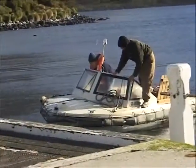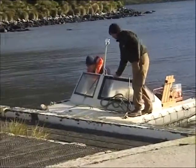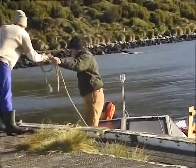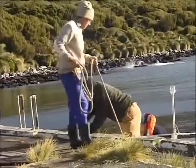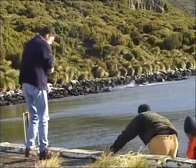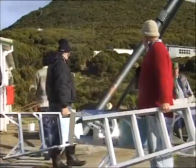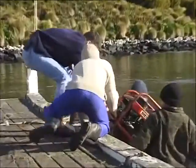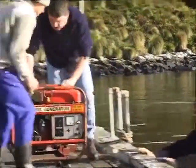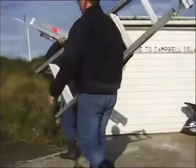For environmental reasons, no ship is allowed to dock at Campbell Island's small wharf, and consequently the operation to unload antennas, generators, transceivers and all other gear is expected to take the good part of one day. But with the teams divided into organized groups, the operation goes smoothly, especially so because of the unusually good weather.